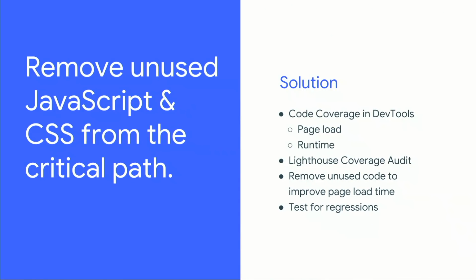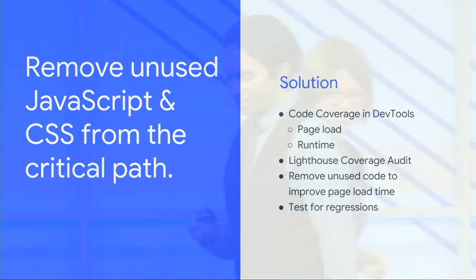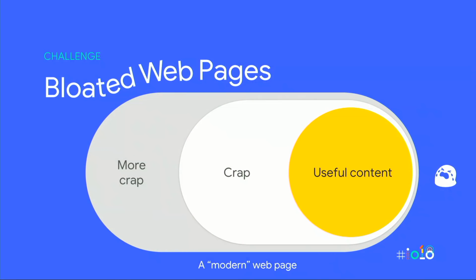All of those changes made our app a little bit lighter. It was still too slow to Addy, so he took it a bit farther. Addy, how did it go? It went so good. Now, some web pages are like heavy suitcases. You have some stuff that's really important, and then you have crap and even more crap.